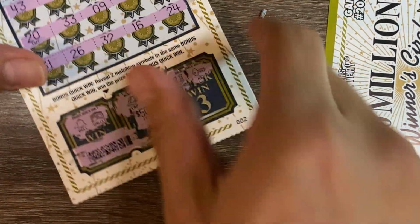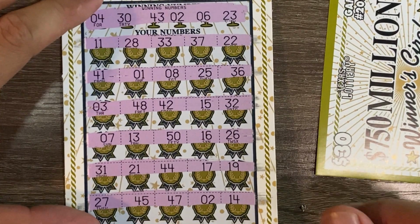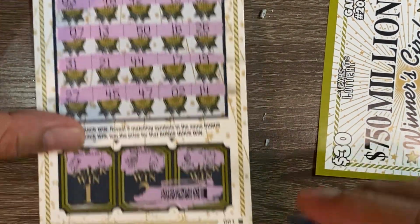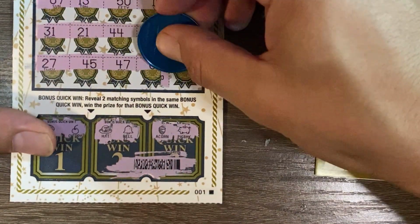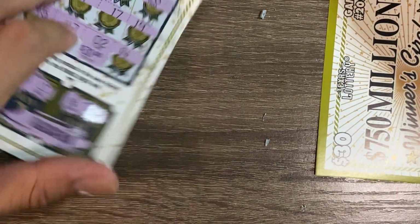Let me go ahead and jump back over to ticket number one. I missed a match here, guys, in case you guys saw it. Two and a two. Let's see what we got here. All right. So $30 on ticket number one and 50 on ticket number two. Back-to-back wins on that. First two tickets. Moving on to number three.